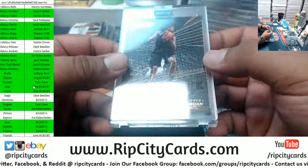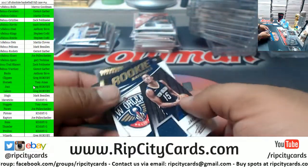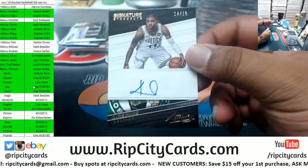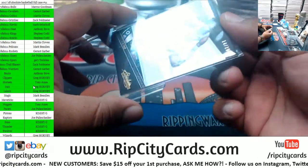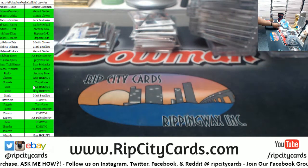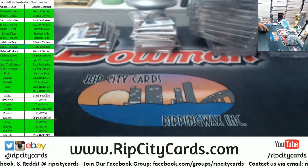Ooh. DeAndre Jordan, Clippers encased. I mean, I'm not a big fan of his, but still pretty nice to see the hit. Pelicans to 199, Frank Jackson patch. Pelicans. 14 of 15, Kyrie Irving with the signature. Standout. Sick hit there for the Celtics. Celtics quietly had it, having a pretty good break, too. We got a Pelican. And Celtics already in the green.